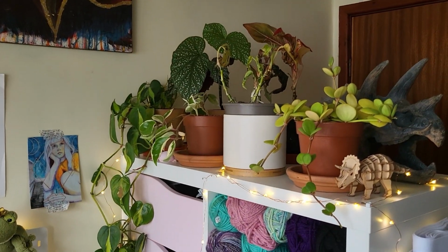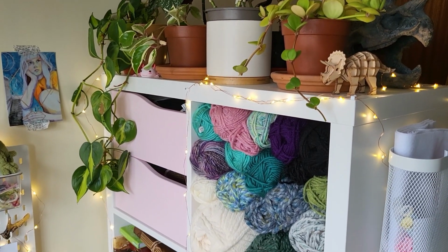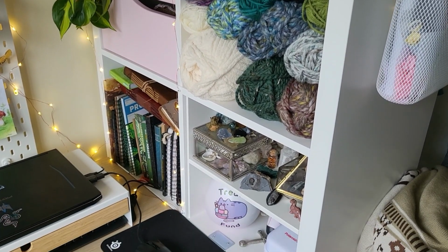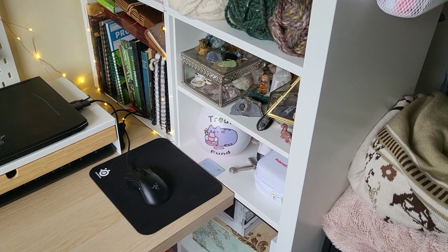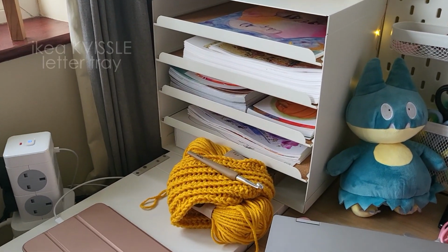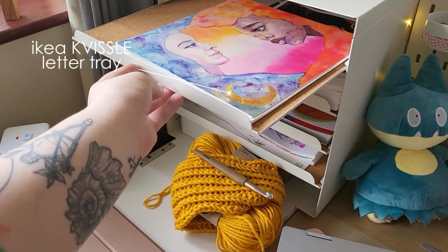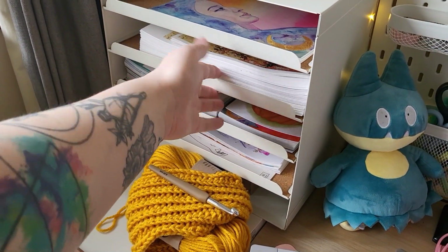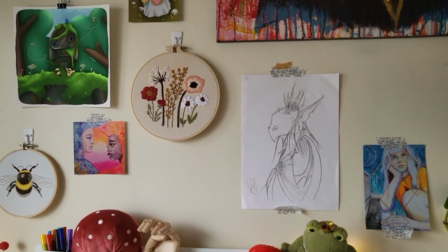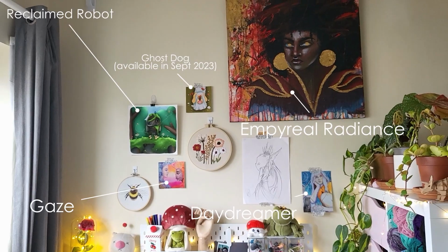There are the rest of my plants. Some of them look a little worse for wear because I didn't realise they couldn't deal with direct sunlight and they were in the windowsill for a couple of years. This is where I store my prints and my postcards and a few of my paper originals. It's actually a really nice tray, but it is really heavy. I've got some of my artwork up on the wall. I will label it. I'd love to have some more art from other artists though.